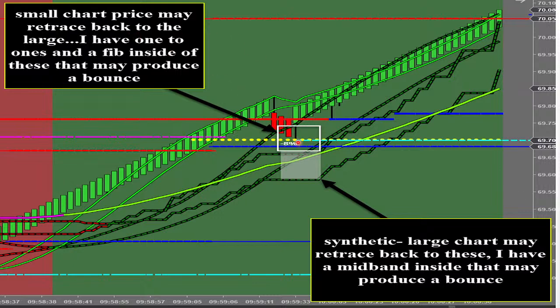The small chart price may retrace back to the large triggers. And then I have 1-to-1s and a fib inside of there, and these may create the bounce. I don't anticipate the triggers creating the bounce, rather the lines inside. My synthetics, my large chart may retrace back to these triggers. I have a mid band inside. That may produce a bounce. So price may return anywhere from the top of this trigger line to the bottom of the trigger line.